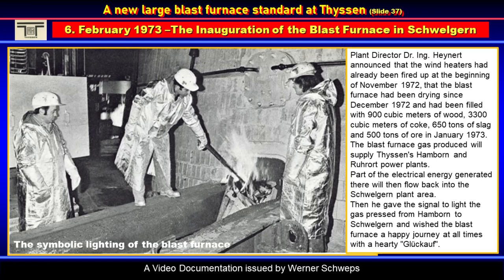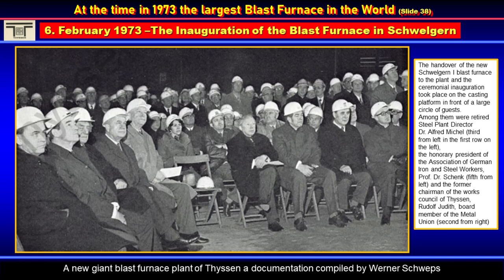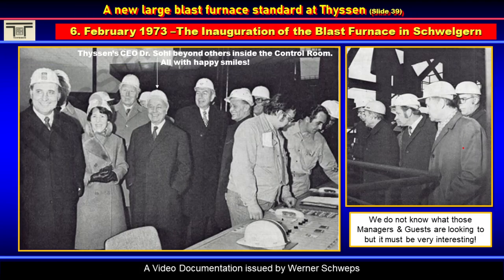The handover of the new Schwelgern 1 blast furnace to the plant and the ceremonial inauguration took place on the casting platform in front of a large circle of guests. Among them were retired steel plant director Dr. Alfred Michel, third from left in the first row on the left; the honorary president of the Association of German Iron and Steel Workers, Professor Dr. Schenk, fifth from left; and the former chairman of the Works Council of Thyssen, Rudolf Judith, board member of the Metal Union, second from right. Thyssen CEO Dr. Sohl was there too, beyond others inside the control room.